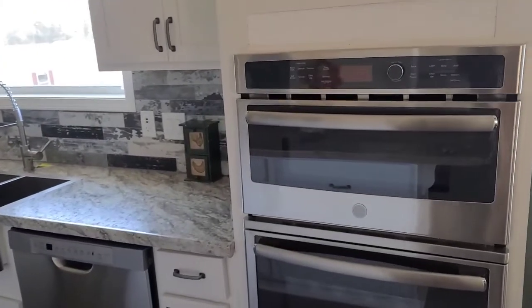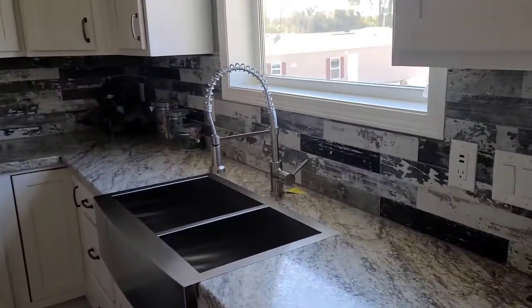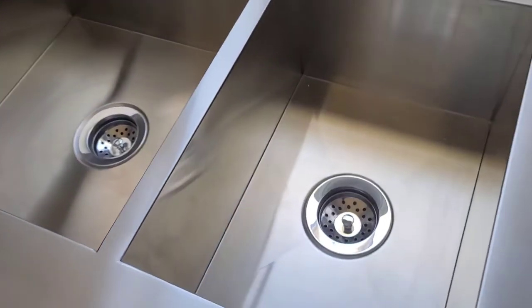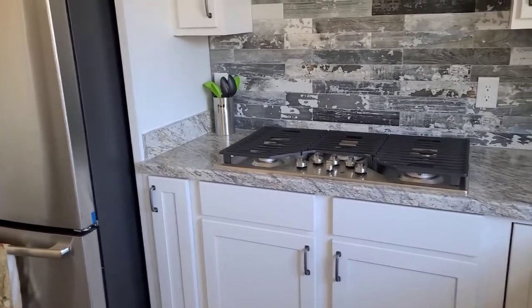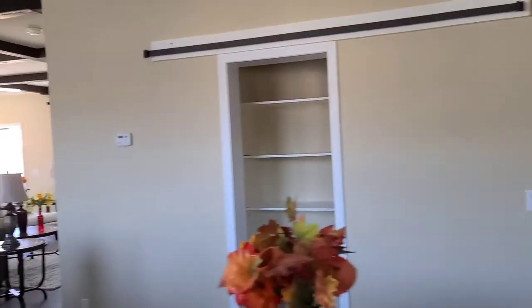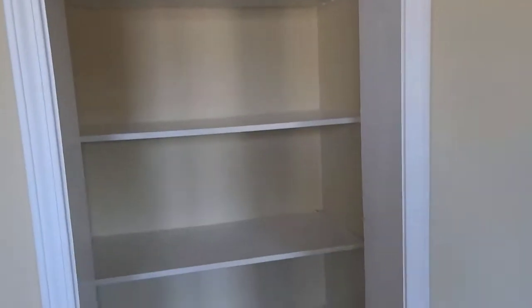This kitchen is amazing. It looks like a nice country kitchen. And it has, look, the dual sink. Yes. This is awesome. I love this kitchen. This will make me want to cook. It has gas burners. Okay. And the stainless steel range hood. That's the door to the outside patio. That is so pretty. And then there's the pantry.